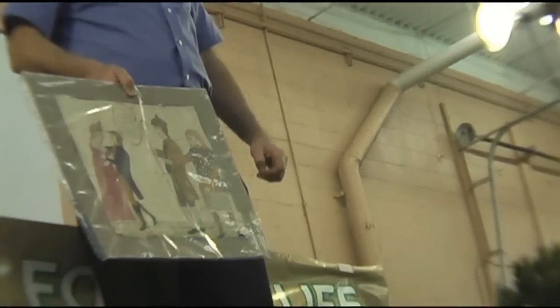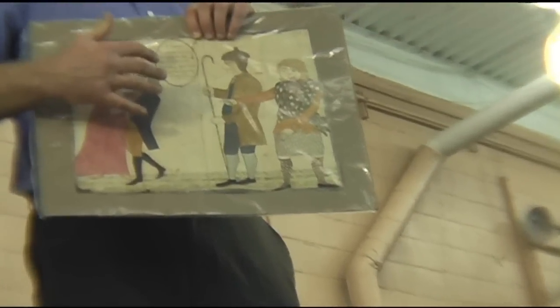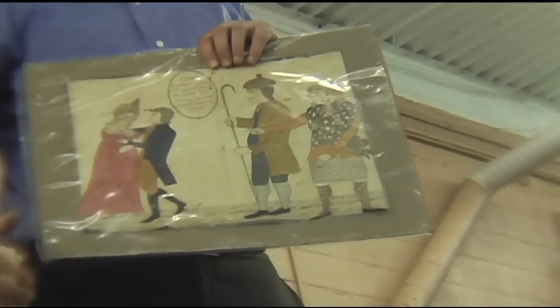No kidding. That's pretty neat. Now, a couple of things I'll say about it is the date on it. Age doesn't always make things more valuable. In this case, it does help, absolutely helps. Just a nice early picture.